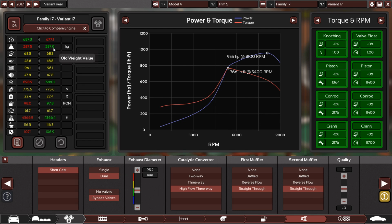Reliability is fairly okay. Performance value is pretty good. What have we got? Cooling and so on. Not really something we have to worry about. Smoothness value, that seems good to me. 96.1. That seems like a good smoothness value to me. And it actually gets up to an okay amount of power. It's not the worst engine I've built ever in terms of power delivery.